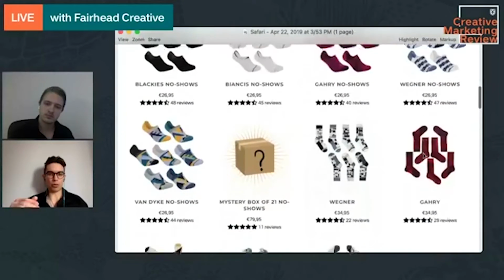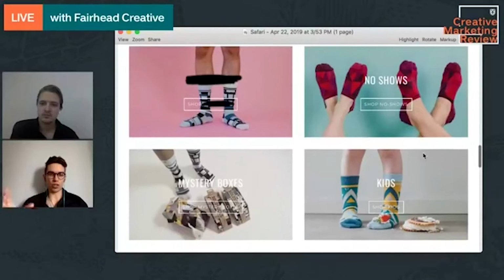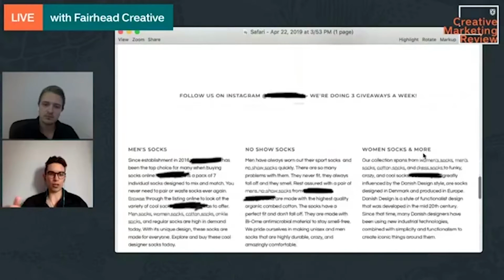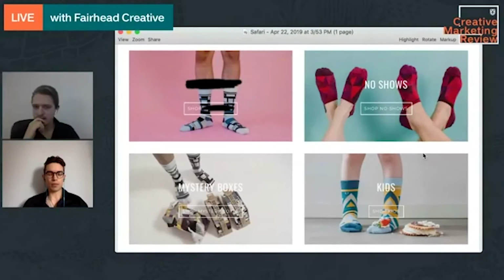Not so much in this section, but then when we get to the next bit, best sellers, no shows, kids, we're starting to get less focused, and we don't really have copy to explain and keep us on track as we go through until we get down to here. So yeah, it's focused in so much as it's all about socks. This is a sock site, and they sell socks. They haven't created random other tangential products and services that distract you from that. They didn't start thinking, maybe we'll start doing jeans now. They stuck with the socks. Which is a definite plus.